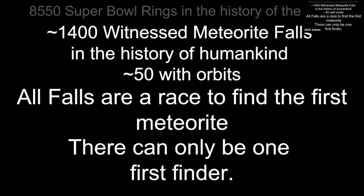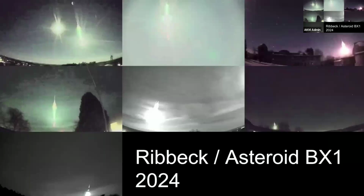Meteorite hunting is a high stakes game. There can only be that one finder, but there are many winners. If you find a stone, you win. And if you don't find a stone, you win, because you're that much closer to finding. You have to not find before you can find. And it took me 3 years of not finding meteorites before I finally found that one.